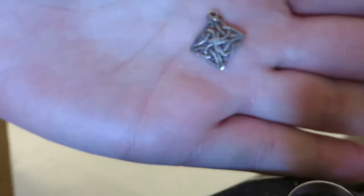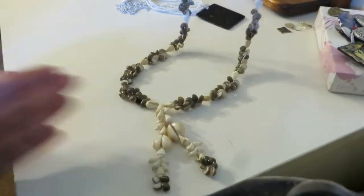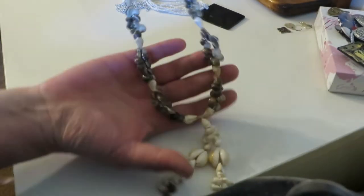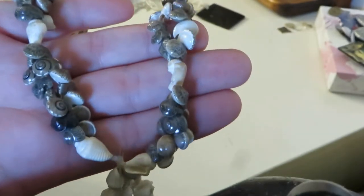Same with this Celtic knot charm. I'm Irish, so. Boom. There's that. I used to wear this one a lot more. I don't really wear it much anymore. I'm gonna let that one go to my daughter. This one breaks really easily, though. All the shells fall off of it.